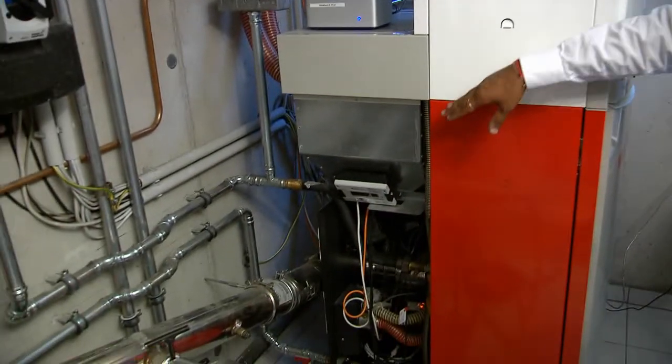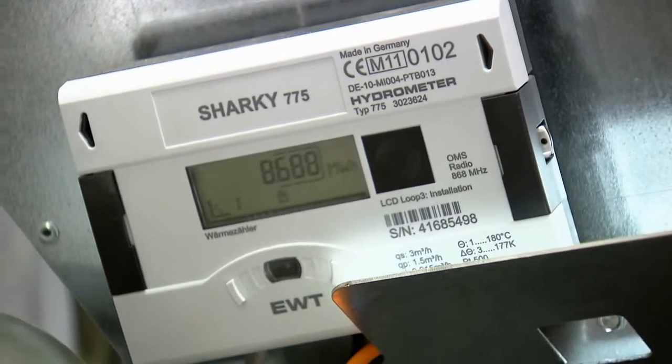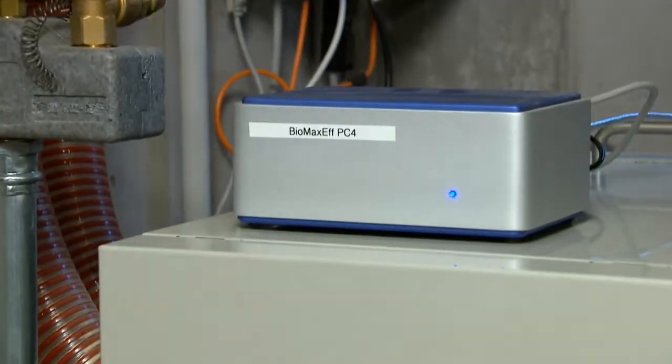This heat meter gives all the information about the heat profile of the boiler over a period of a year. The data which we record from the heat meter are stored in a computer here. We have this PC. All the data are saved in it, and it has a capacity which can take the data up to 5-6 years in a continuous run.